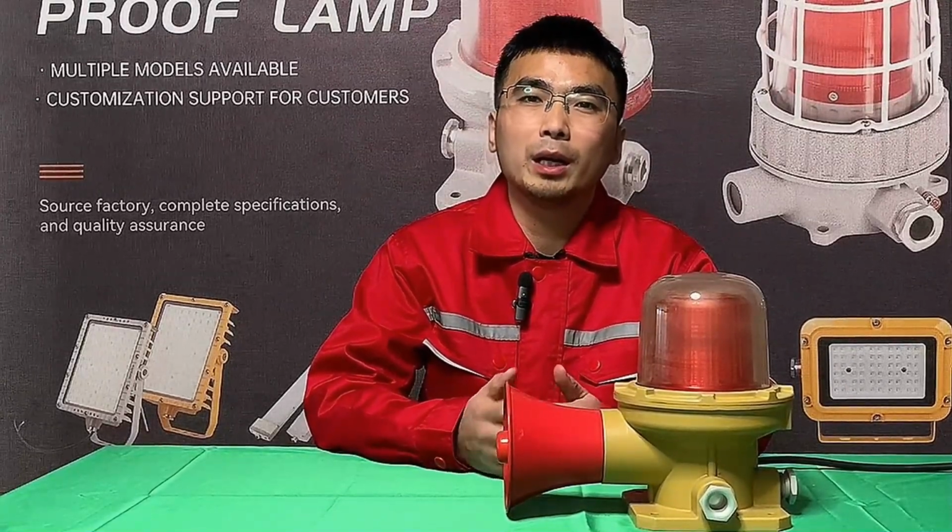The sound and light alarm that I have in front of me is slightly different from the previous ones. It is equipped with a large horn in the front, and its sound can reach up to 180 decibels. As a result, it has a wide coverage area. If you have a large area to cover, then you may want to consider this high decibel alarm.